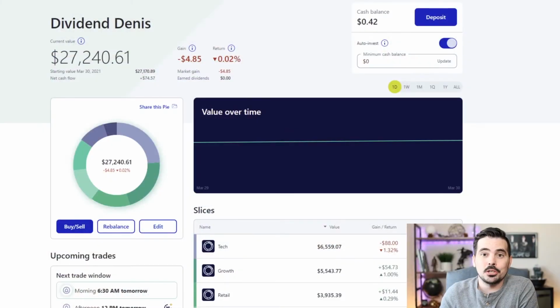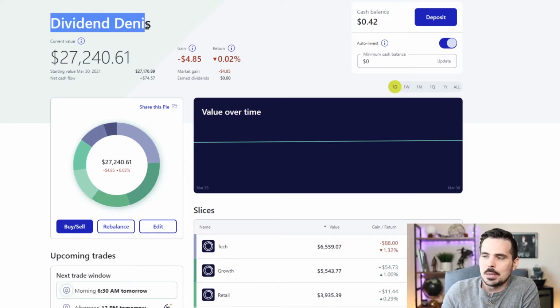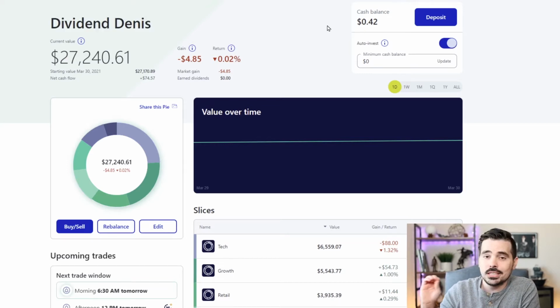So today we're going to be taking a look at how much I earned in dividends over the last month. So we're going to jump into my dividend investing portfolio here on M1 Finance. This is where I'm currently focusing mainly on my dividends, as you can see, rightly named Dividend Dennis. So let's go ahead and take a look and see how we did over the last couple of time periods here, as well as breaking down which companies paid me, how much I've earned, and then compare that to last year and even the last couple of months as well.